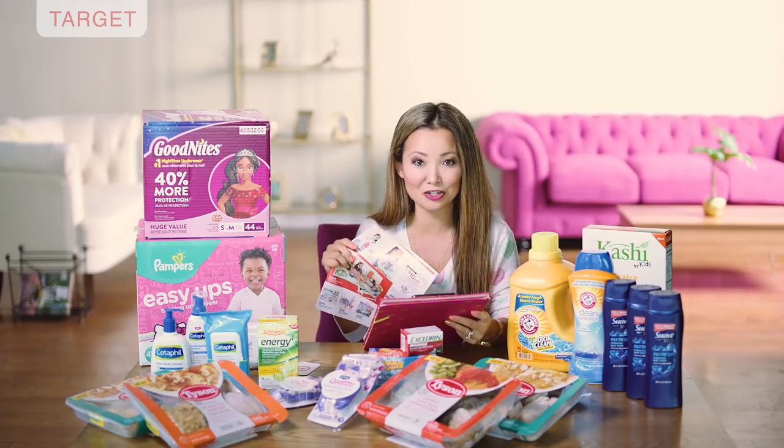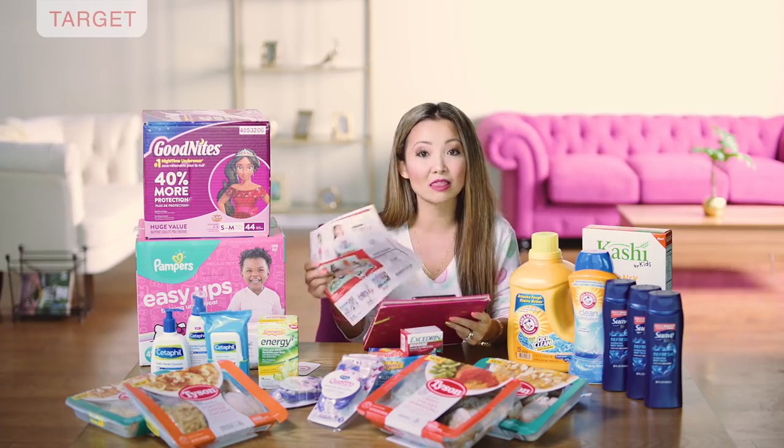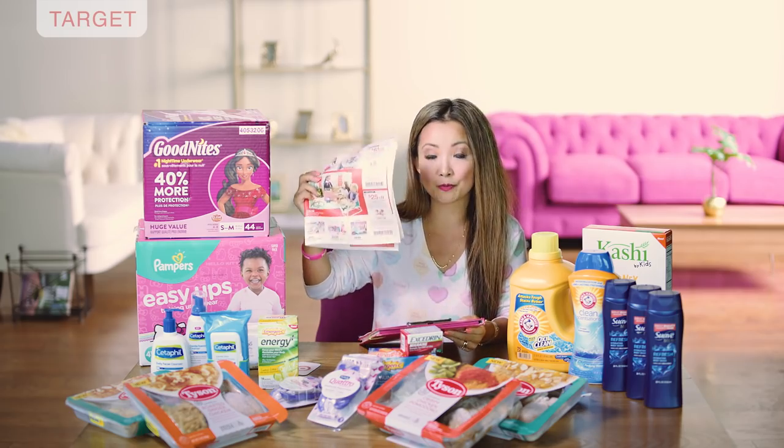This is the storage box. It doesn't have the cards or the game in it, but it was a really big discount, so I wanted to make sure to highlight that. You can do this deal online if you don't have time to hit the stores this week, or you can do it in stores and you can use this category coupon with it as well.